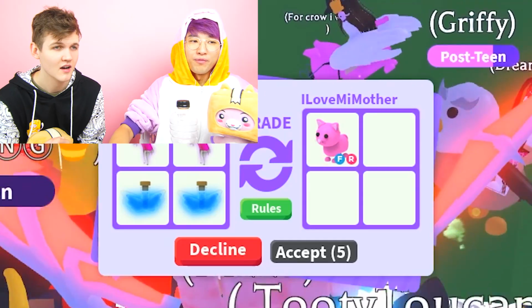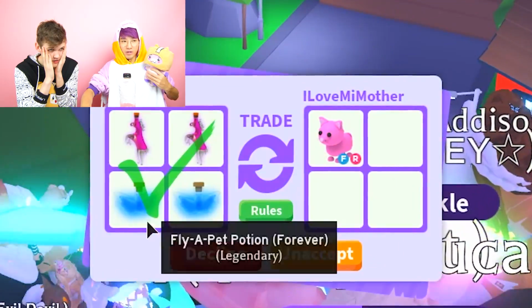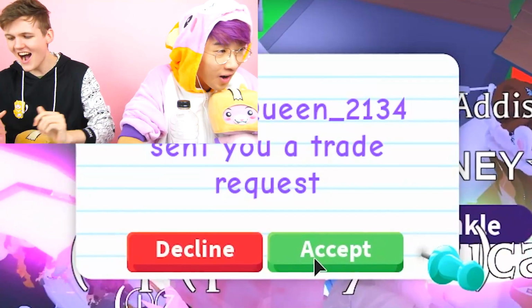Wow. What? It might be flexing. Please, I'm accepting. This is a great trade. This is like over 1,000 Robux right here. It's like 1,500 Robux. Oh! Yes! No way! Wow! OMG.